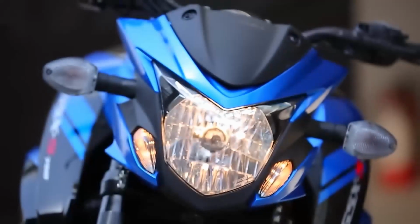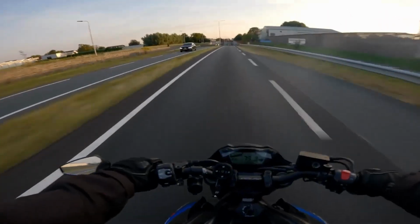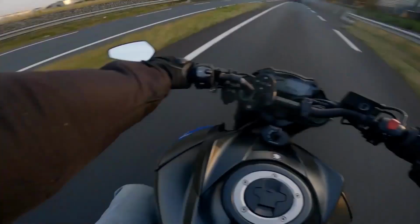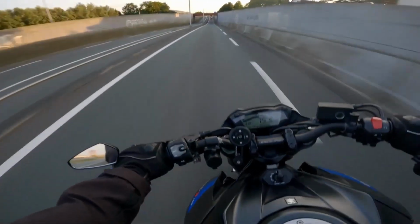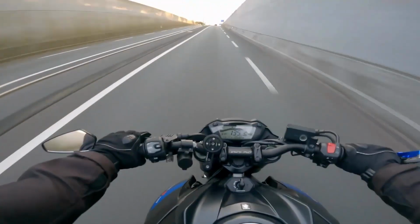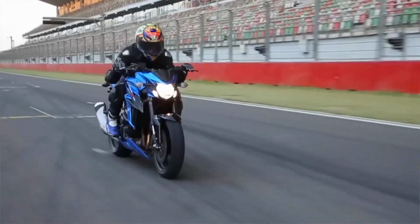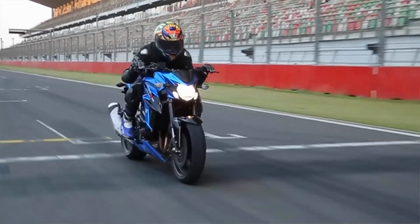Wind protection is minimal, which is typical for a naked bike, but the wind blast at highway speeds becomes tiresome, making long-distance journeys less than enjoyable. When it comes to performance, the bike is competent but not exceptional. It handles well enough for everyday use, but when pushed in more demanding scenarios, it feels less composed than rivals.